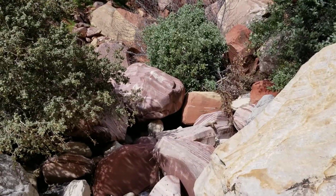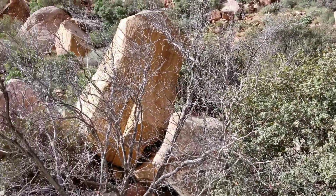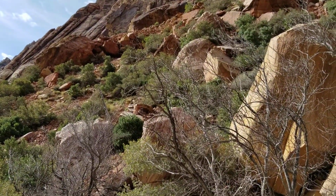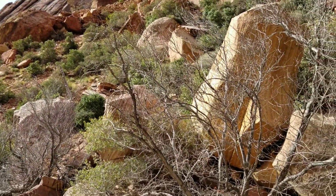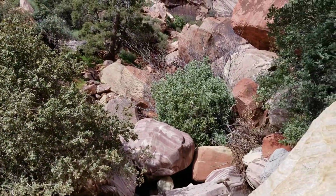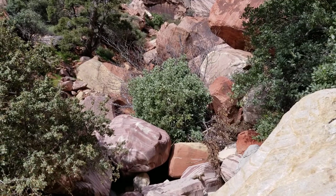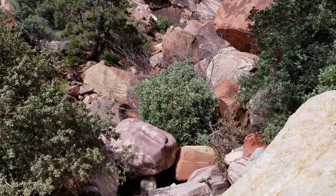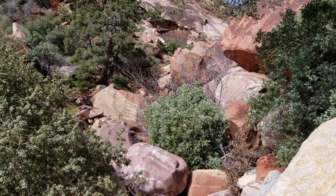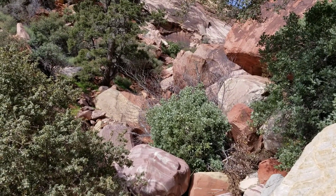Here we are in the canyon. I just came down from this higher area. And now we're doing some bouldering. And so we're going to continue navigating through this canyon now and just see if we entered it at the right moment. We may have entered it too soon or too late, but we'll know very soon.